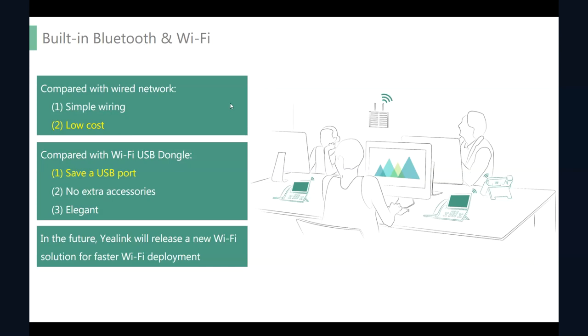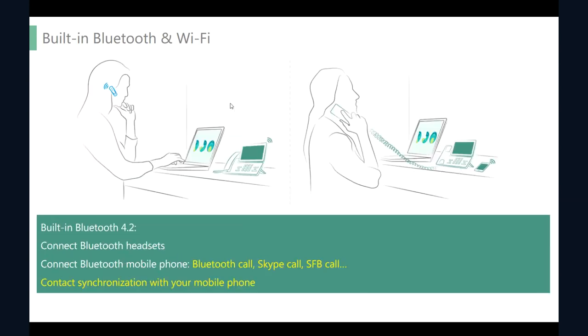In future, Yealink will be releasing the new Wi-Fi solution, so a lot faster Wi-Fi deployment as well. All of these phones actually have dual Wi-Fi capability as well. The old phones only had the single Wi-Fi band. Updated Bluetooth standard, so Bluetooth 4.2, the old ones had Bluetooth 4.